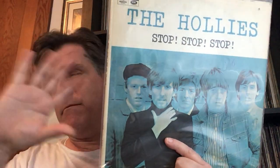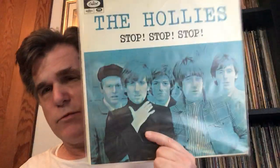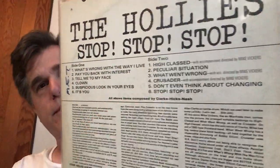because often, as we've talked about with Beatles releases, even with Hollies releases, there'd be different configurations for the North American release. Some songs would be left out, and then they would appear on other albums. But this is one of the few times where it's the same track listing and the same cover, with the exception of the title. Now, Stop, Stop, Stop, of course, was the last track featured on here, which was a hit. Now it's got an autograph from the former owner.